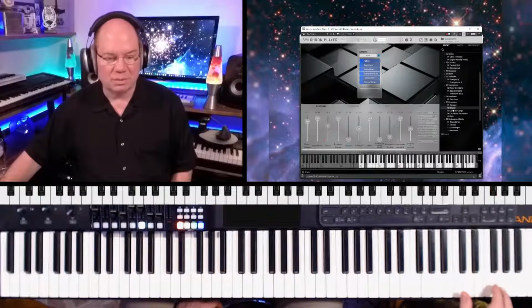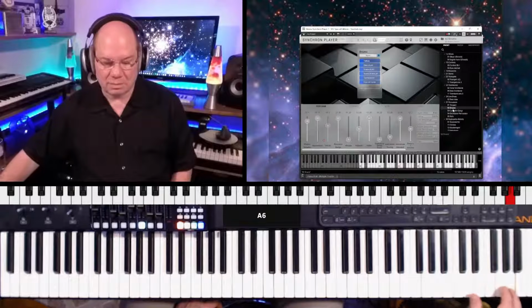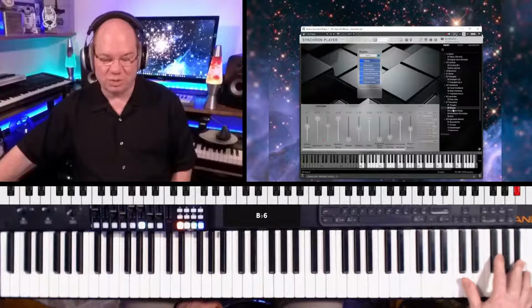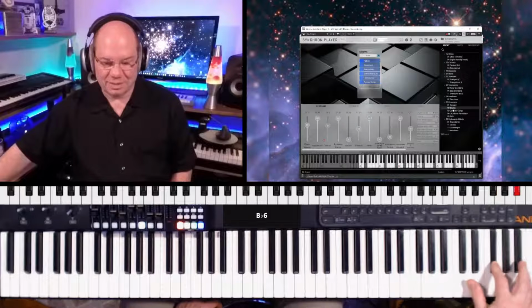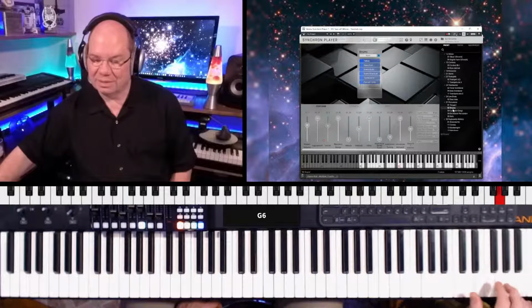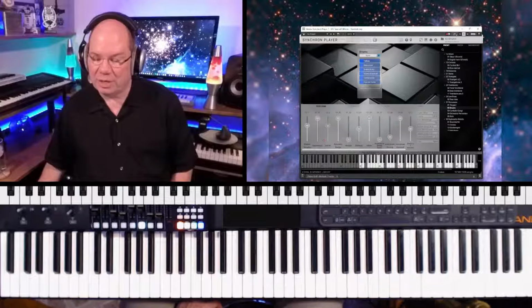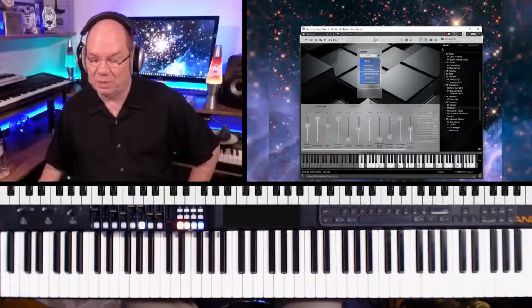Concert toms. You have little flams and rolls there. Yeah, so cool. Okay. So volume 4, epic horns. Yeah, epic horns would be cool.